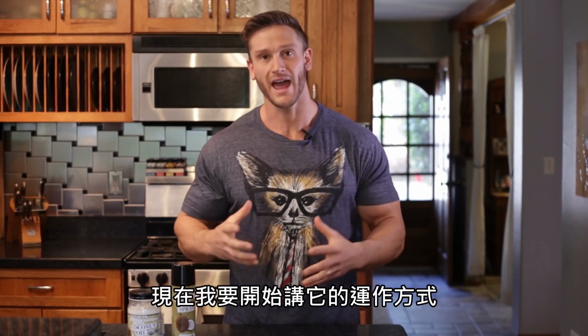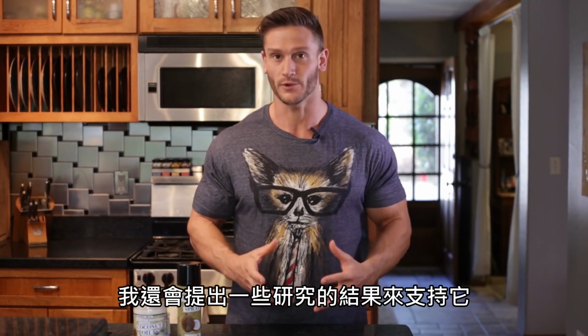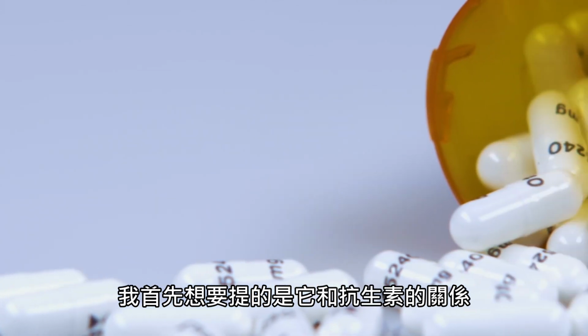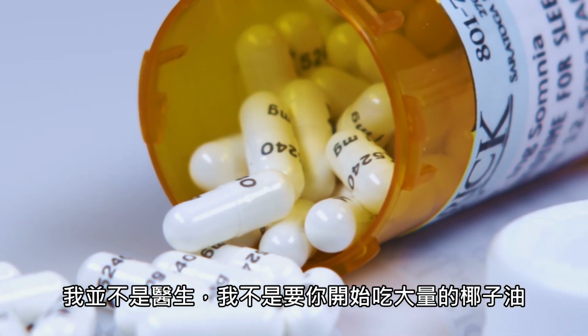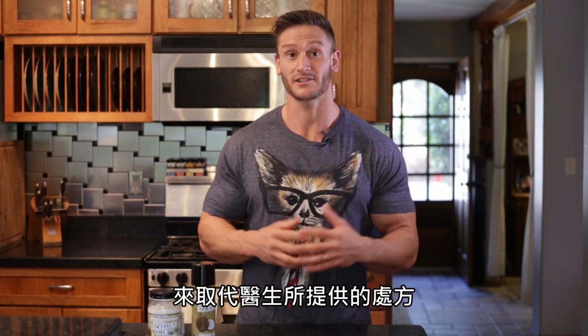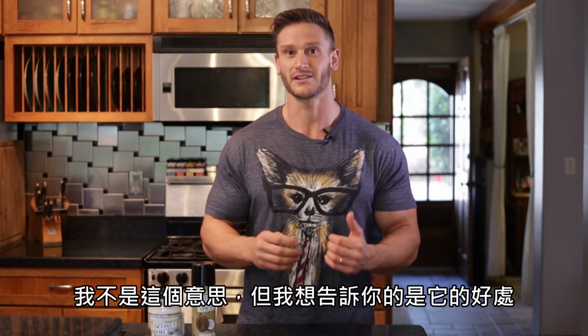And I'm going to talk about how exactly it works, and I'm going to touch on some of the research so I can back this stuff up with what I'm telling you. The first one I want to look at is related directly to the antibiotics. Now, I'm not a doctor. I'm not telling you to go eat a bunch of coconut oil in lieu of that erythromycin that they actually prescribed you. I'm not telling you that at all. But I'm telling you there are some serious, serious benefits.